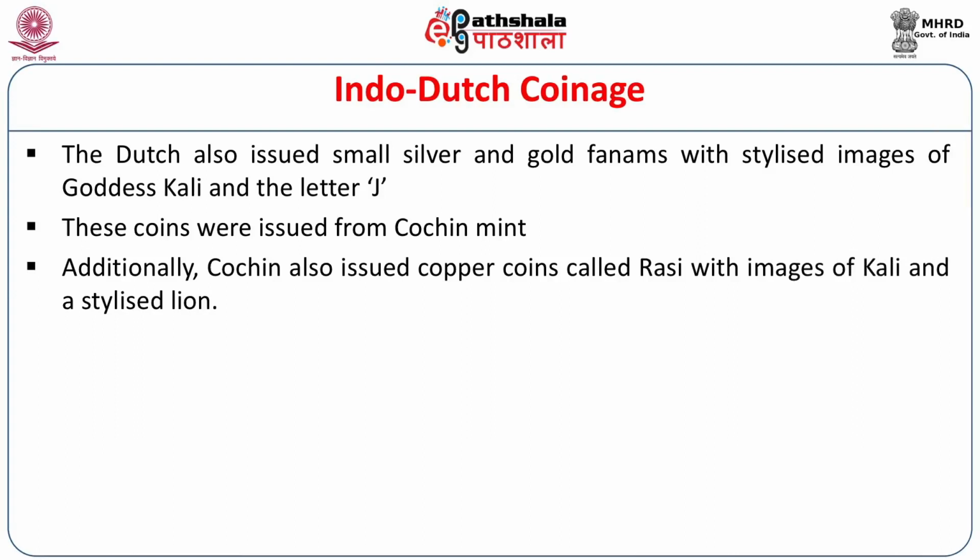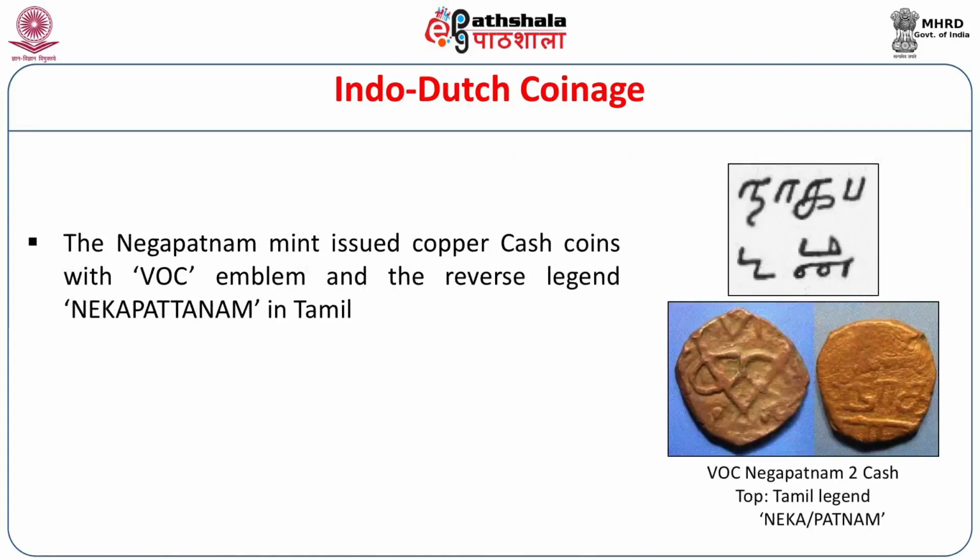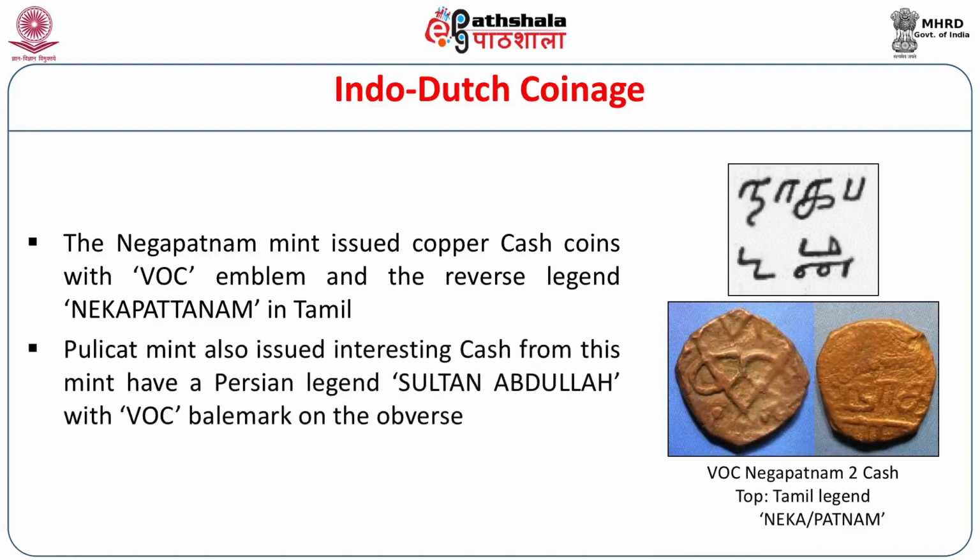Another important series struck by the Dutch in India was from the Negapatnam Mint. These interestingly came with the Dutch emblem of VOC and with the reverse Tamil legend Nekapatnam. Coins like these are also known from other mints with similar legends in Tamil. We also have another interesting coin issued by the Palikat Mint. These come with the Persian legend Sultan Abdullah.